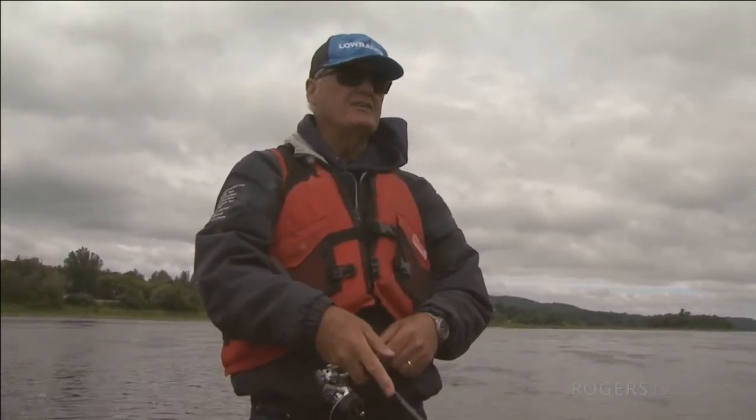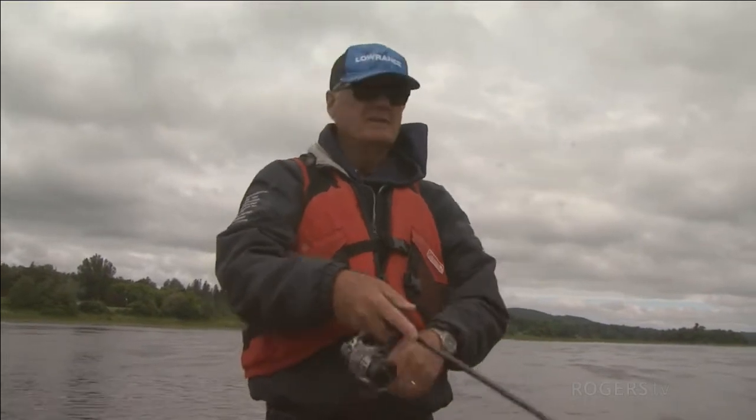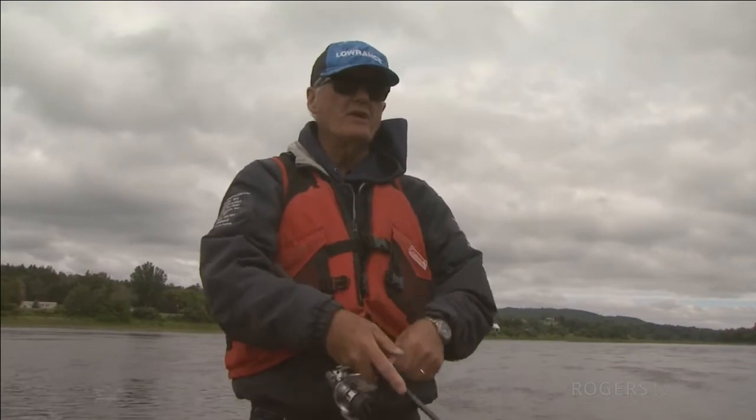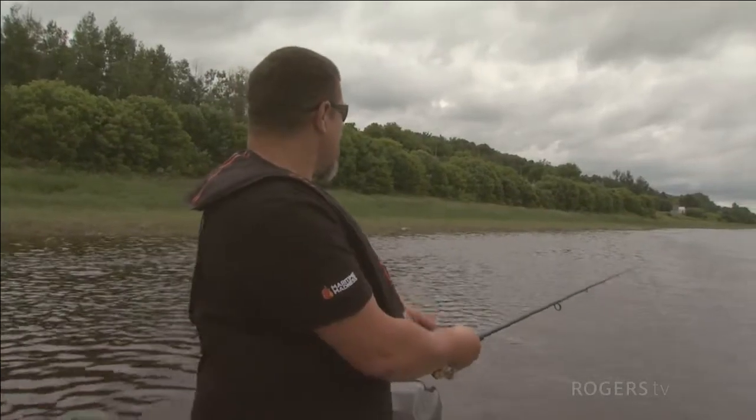And you just picture, it's up off the bottom, and they look up and it's just a little flash like minnows going by, and they just home in on it and boom. They've got lots of pull on them, don't they?